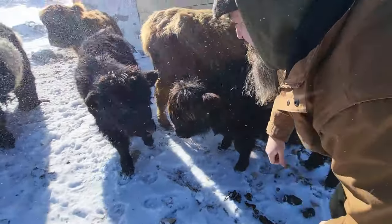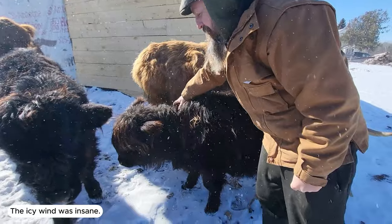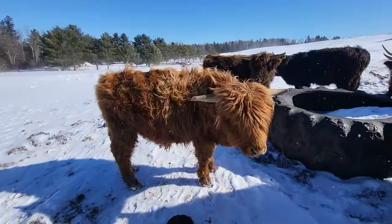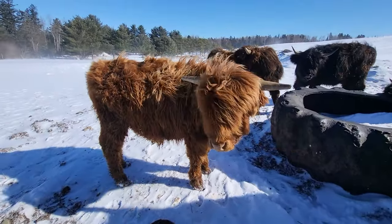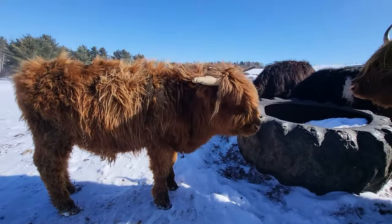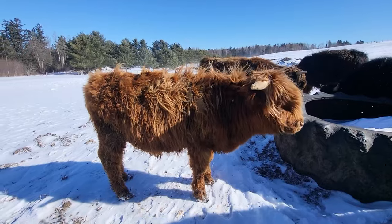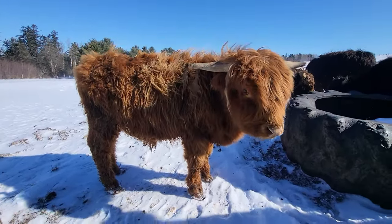She's the one that's following you, though. I think she likes you. And then this guy, this is our bull. He's a purebred Highland. Look at his hair. How old is he? He's actually getting close to 2. 2 years old? But he said he's going to start getting really bulky? Because he looks pretty small.